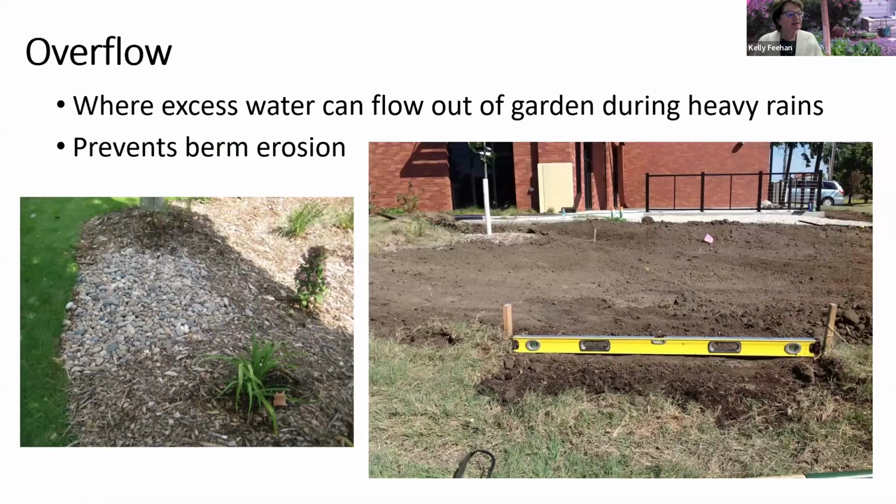The overflow, again, that's where that excess water can flow out of the garden when we have those extreme heavy rainfalls. And again, what we do is after we've created the berm, then we'll usually just remove maybe 3-4 inches of the berm. We want it to be in an area often opposite where the inlet is. Okay. And once you dig that little 3-4 inches out, lay down some landscape fabric, and we put some rock or whatnot on it for soil armor.